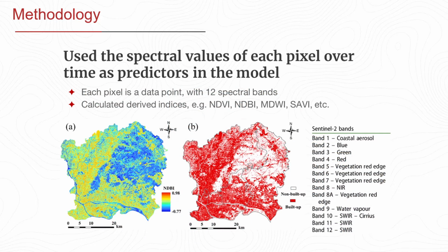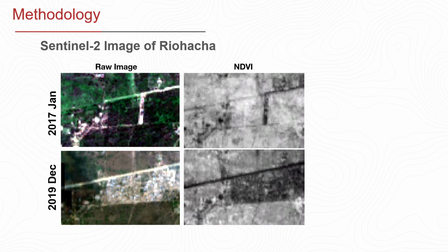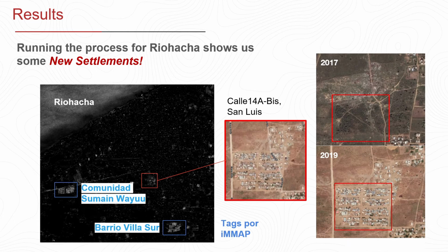And some of the indexes that we use for the model, this is the normalized difference vegetation index. We can see a change in the land cover. The image at the top of the slide is from 2017, at the bottom 2019. The model detects this change in the land cover, and then the square difference is lit up. An example of those detections, this is in Riohacha in La Guajira, and we can see at the right of the slide the change between 2017 and at the bottom 2019.